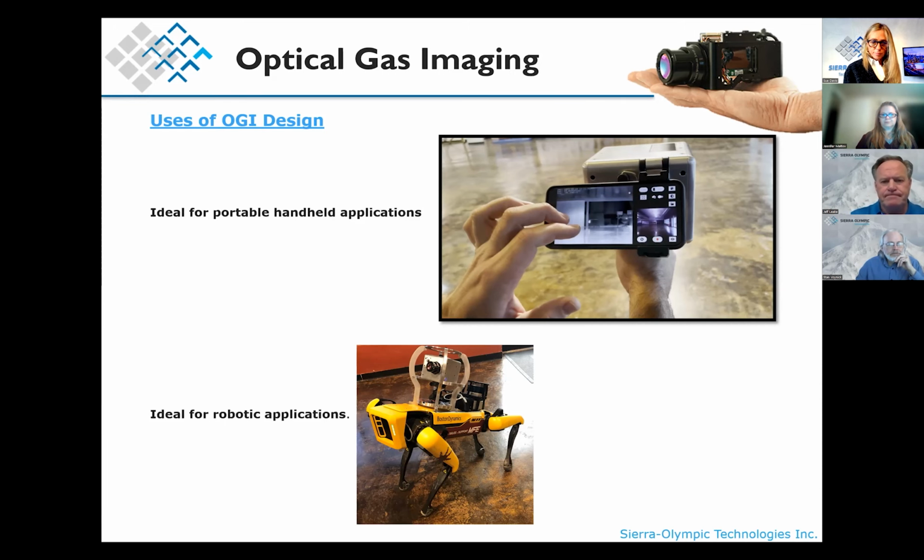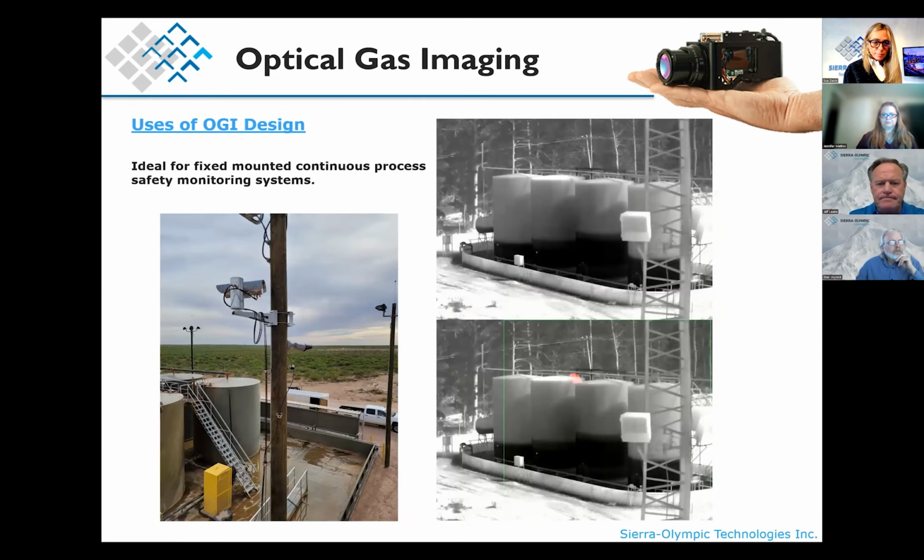So then I think also going forward in the future, as the reliability and hopefully the affordability of optical gas imaging improves and it gets used more and more, you'll be able to have more permanent mounted or continuous monitoring systems for process safety.